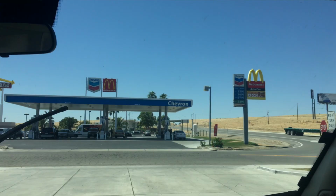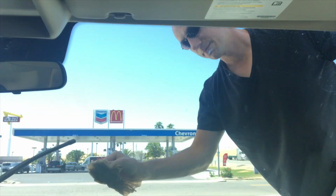Finally figured out the trick to washing these front windows. You have to step up onto the front wheel and kind of use that as a little step ladder since we don't carry one. All right, ready to get back on the road? Back on the road. Let's do this.